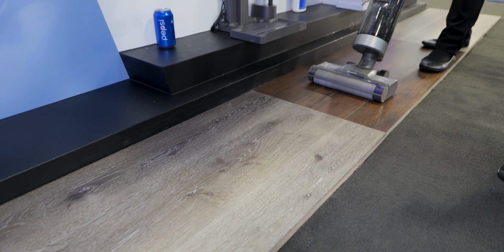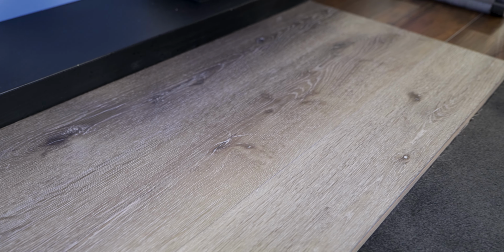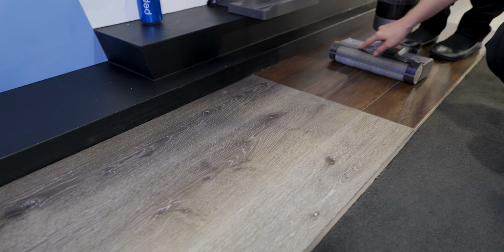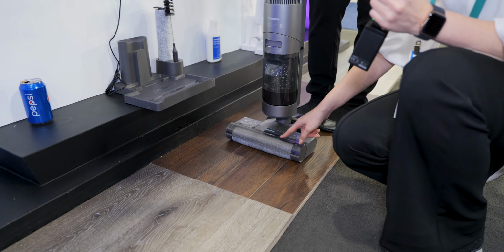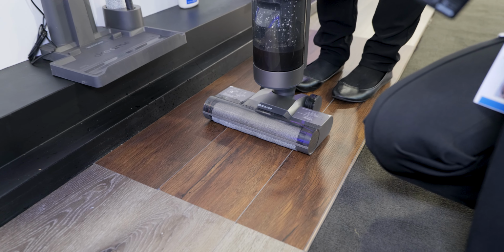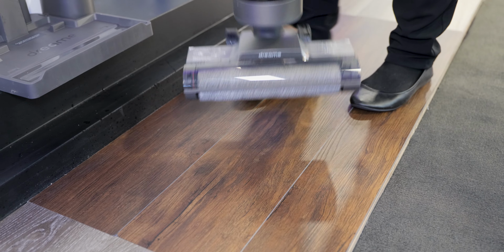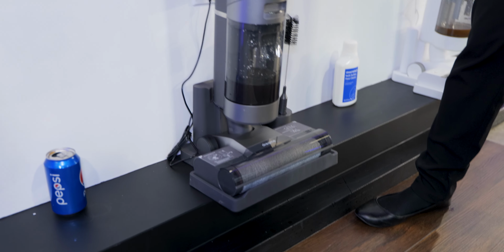Once we went through this section, you probably can see that there is no residue of the Pepsi left on it. How it works, this brush has a little flap on the top right here. All of that liquid gets to the waste tank right away. The best about it too, once you set it on the charging deck, it has a self-cleaning mode.